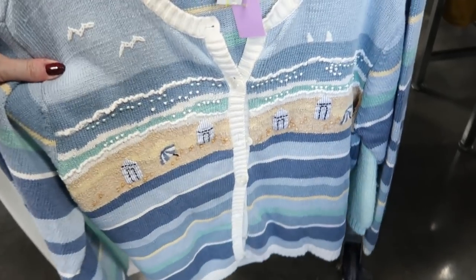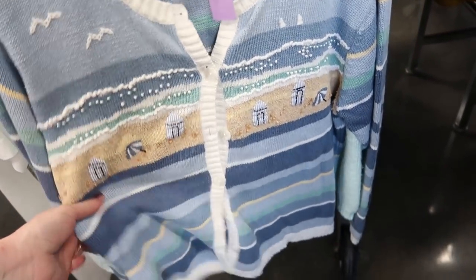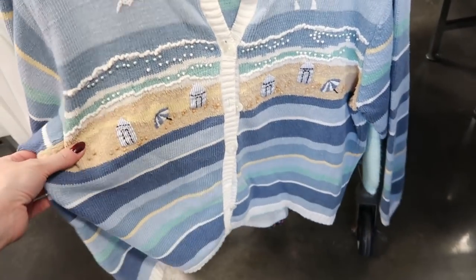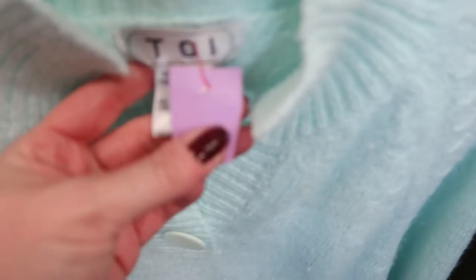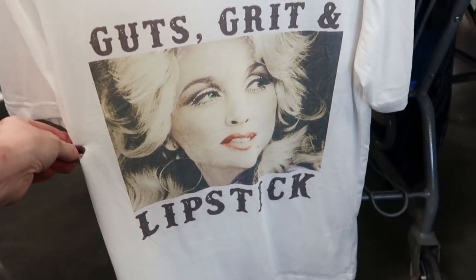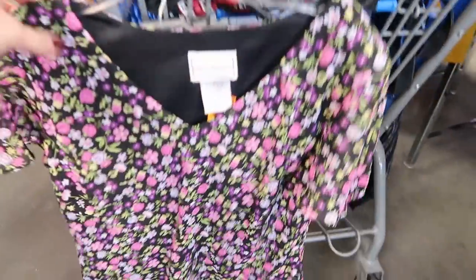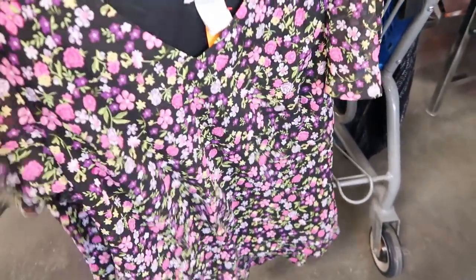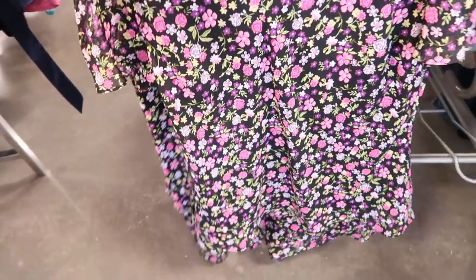This cute little cardigan from Talbots. It would be so fun to wear with some capris or crop jeans on the beach. This little mint vintage sweater has a nice silhouette to it. Another cute little beachy tee. Dolly. Oh yes. Oh, this is a set. A little skirt. I think that's super cute.